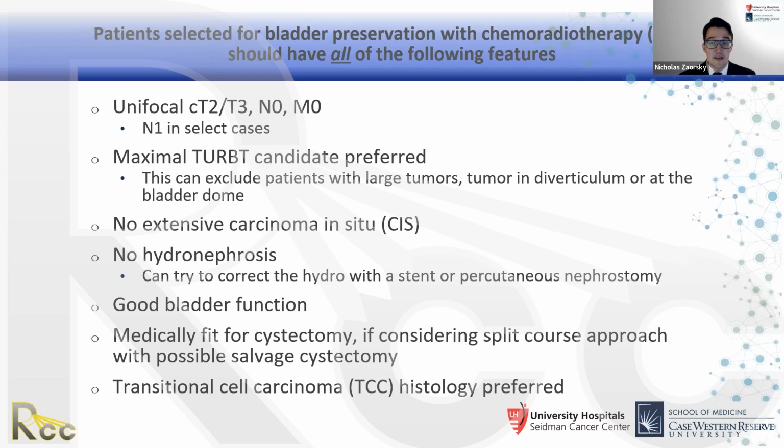In general, they should have a unifocal T2 or T3 tumor, node negative and non-metastatic. I'll tell you that N1 disease is oftentimes considered, and sometimes we'll see patients with what looks like an enlarged lymph node, and we may still consider them for bladder preservation. We'll talk about that in the next few slides.